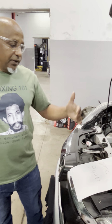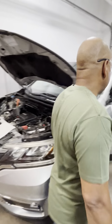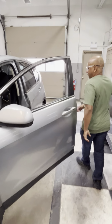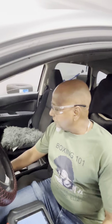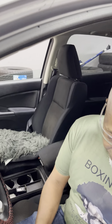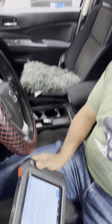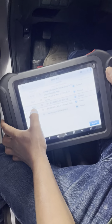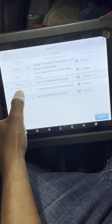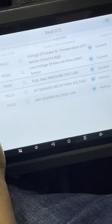So I want to share a little bit of what we found out, what helped us narrow the diagnostics on today's scanner. I have the scanner hooked up here. So let me go back to the code real quick. This is the code that we have, which is P0087, fuel rail pressure too low.